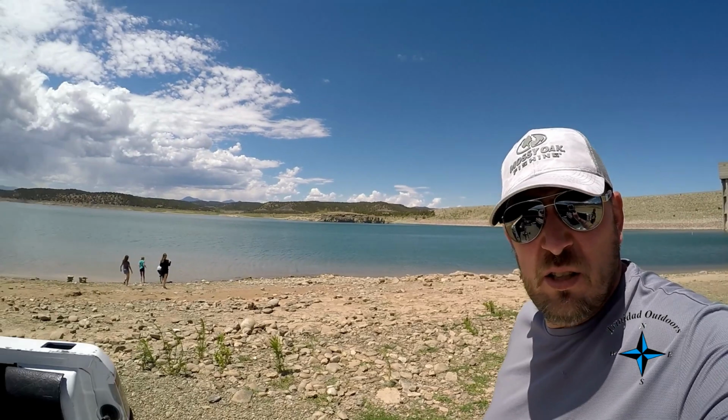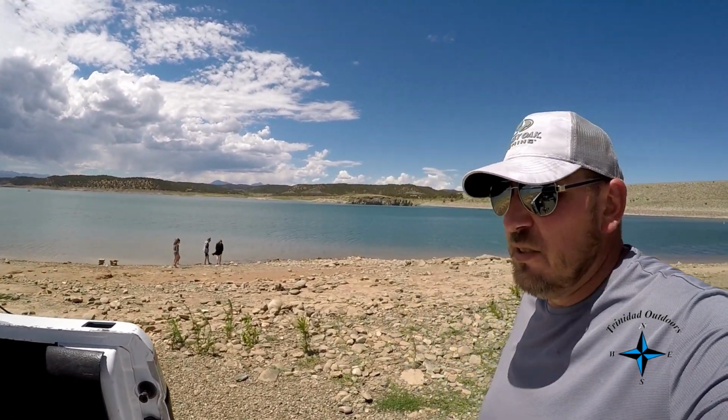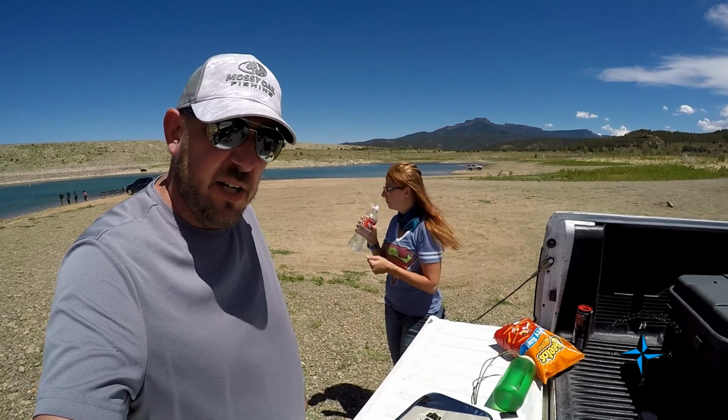All right, well, we've found our way to the south shoreline. We put ourselves out on a point right here. We're gonna get set up and try to beat this storm. BJ is gonna be fishing with anything that she wants. The girls, I think, are gonna be fishing with worms, and you all know that I will only be fishing with spinner baits and buzz baits.